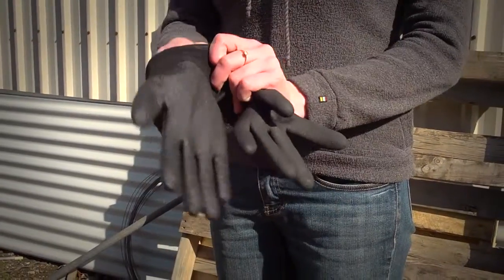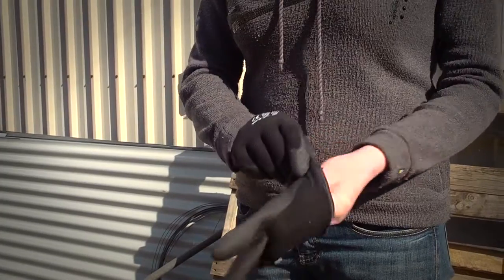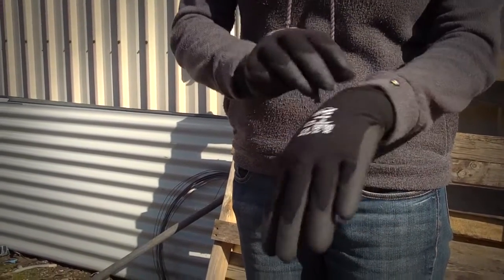And safety first, because a chicken's beak will draw blood. And don't forget to wear old clothes. You might get covered in poo, or worse still, you might have an exploding rotten egg, which is lovely. Let's go.